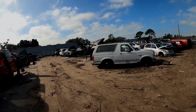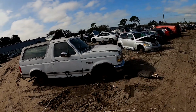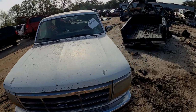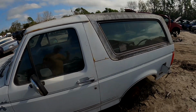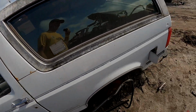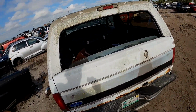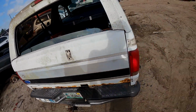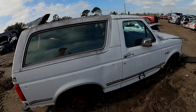Just wanted to pick you back up and show you this Bronco. It looks like an 88 or... No, it's a newer one. It's a 92 and above right here. Look, the quarter panels aren't rotted. Pretty amazing. We had one just like this, a little bit better shape, but tailgate's rotted, typical. But over the wheel wells, amazing. All up north, they all rot there.